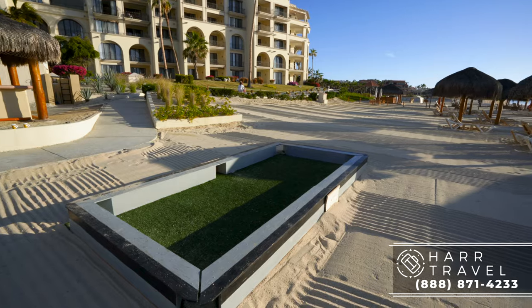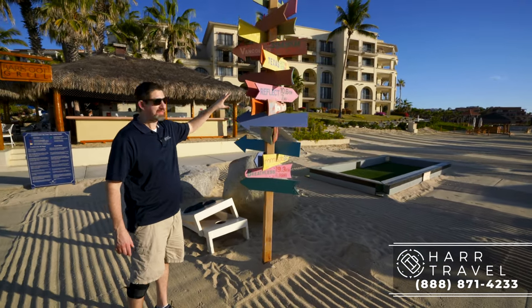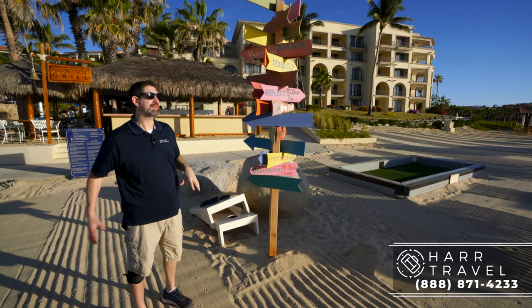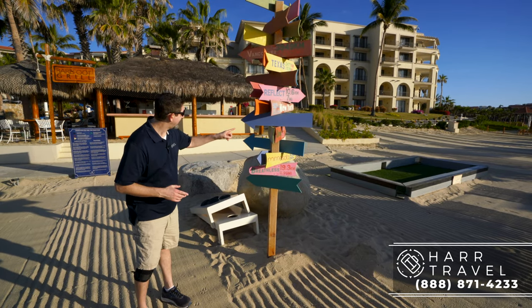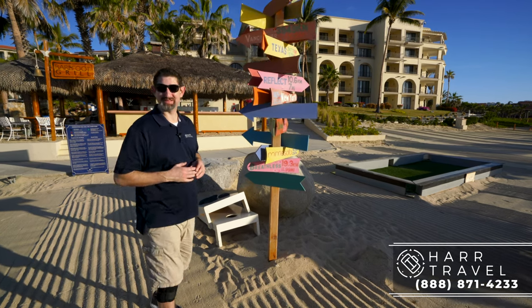One fun thing I just wanted to point out is right here, they've got kind of different guests and where they live and how far it is from it. Because right here, you're in paradise. And I know right now in Calgary and Edmonton, it's not like this. It's a little bit snowy out there.